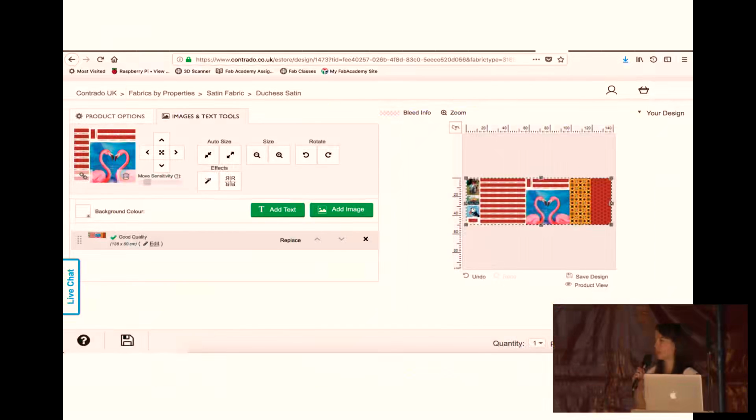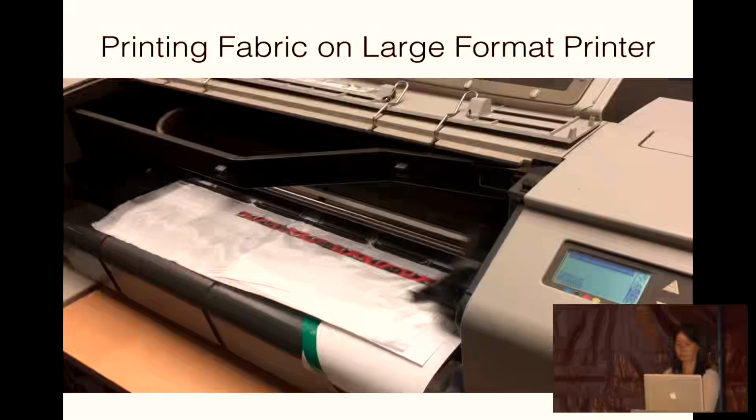We love the service that Contrado provides. We ordered it on a Thursday and it arrived on the Saturday, but we also like the idea of being able to do it ourselves. We would still use companies for the range and convenience and the ability to print photo quality on fabric, but it would be great if in makerspaces we had rolls of white cotton fabric and a printer that we could just use ourselves and experiment with.